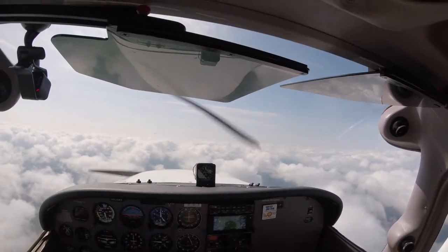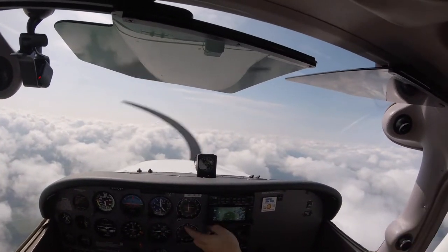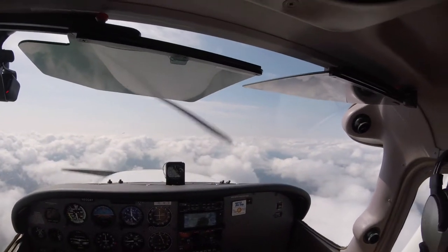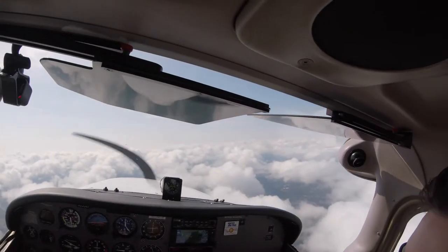Okay, let's practice turns first. We're going to clear the area, clearing turns. Let's do a right turn to west. Hold 4,000 feet while we do it. All right, so I'm keeping the same power. That's correct. You can take your hand off the throttle.